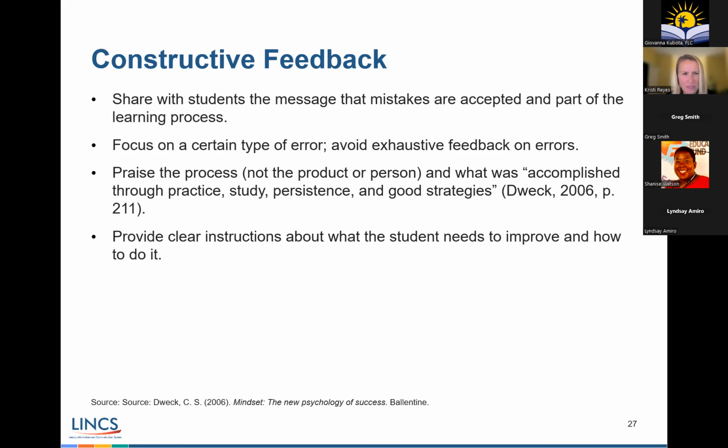We talked about this previously, but again, sharing that message that, well, look at your work. There were some mistakes, but that's okay. It's all right. That's part of the learning process. Let's look at what you didn't get right, and let's look where you went wrong, and let me help you, right? So we need to make sure students understand that mistakes are accepted, understood, and part of the learning process. And it's also important that when correcting errors, not to get happy with that red pen and marking every single error that a student has made, for example, on a writing assignment. We need to take a step back and not give exhaustive feedback on errors, because that overwhelms and discourages students.